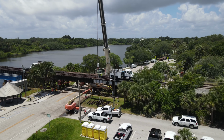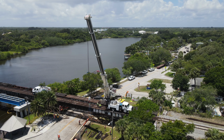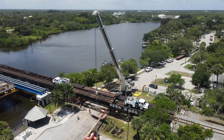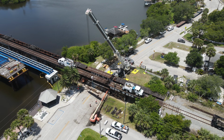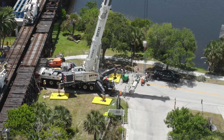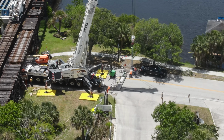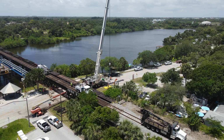Even with the spans installed, the crane continued to be put to work, moving additional materials around so they could be trucked away. Here it is moving one of the concrete blocks used to close the road off to traffic during the repairs. And here is one final overview of the site.